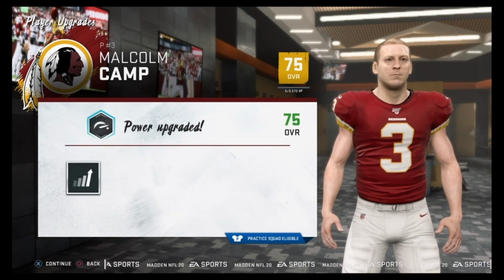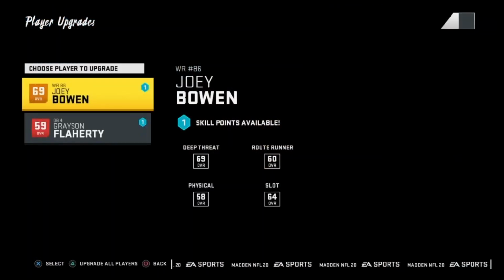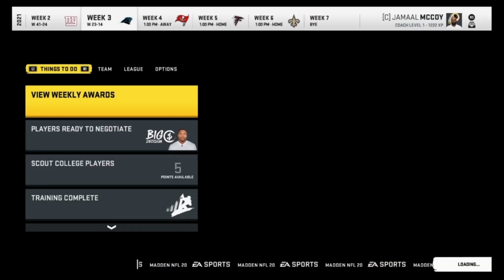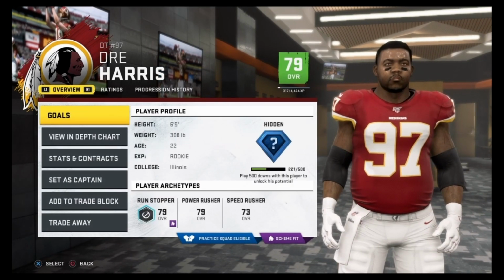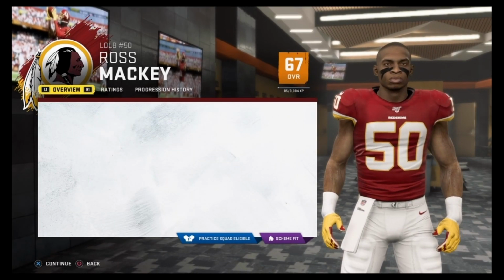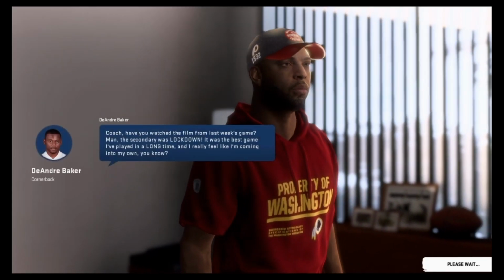Dallas Goedert going to pick up a point here, as well as our punter, Malcolm Camp. Kevin Bach going to pick one up as well. Joey Bowen now to a 70 overall, so maybe he can provide some help. Grayson Flaherty will get to a 60. There's Ioannidis getting a point. Dre Harris getting a point as well. We really want to see him do well. Vincent Bishop. There's Joseph Vick getting to a 71. And Ross Mackey inching closer to a 70 overall. From where he started, that is awesome.